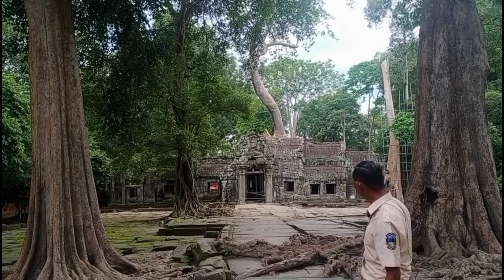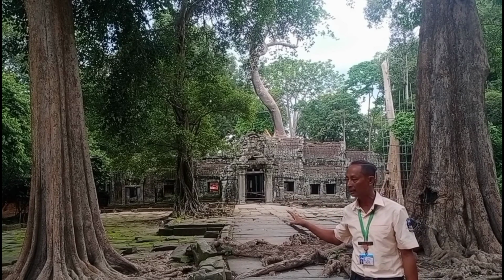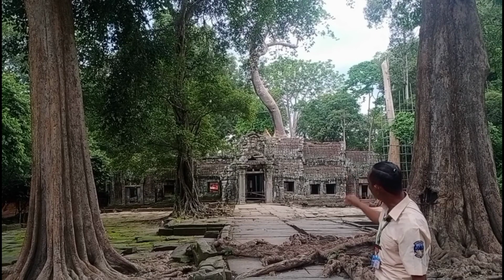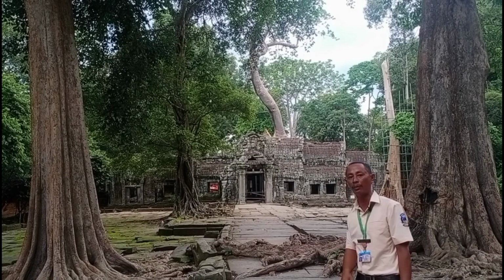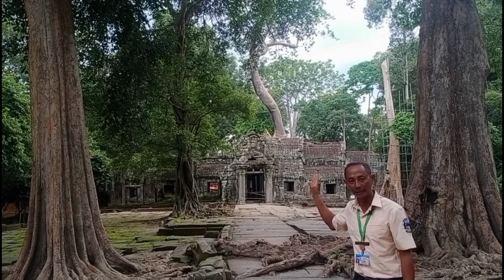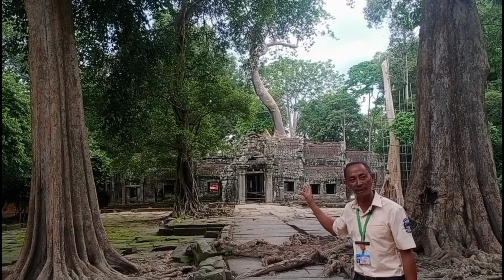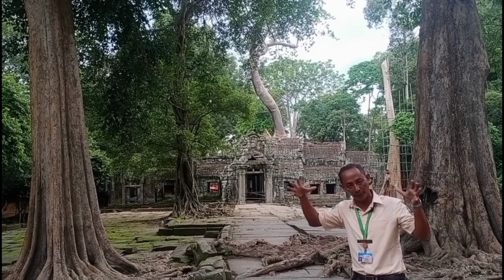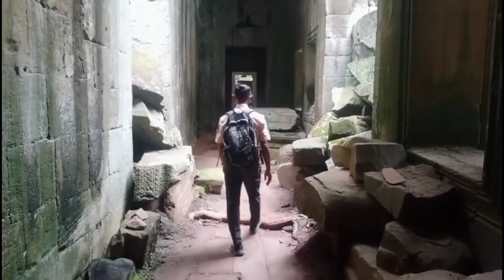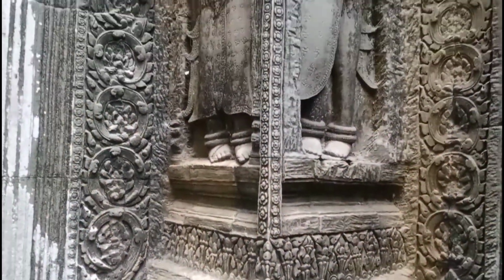On this platform, you might see all these big trees still growing on top of the building. We don't know exactly how old this tree is, but it's quite old, at least more than 300 years. On top of the building up there, you will see another big tree and some dead trees that were cut down by UNESCO. On top, there is one of the popular trees where they shot the movie Lara Croft: Tomb Raider in 2001 with Angelina Jolie. So I will bring you to see how beautiful that tree is, creeping around the roof of the building. Let's go.